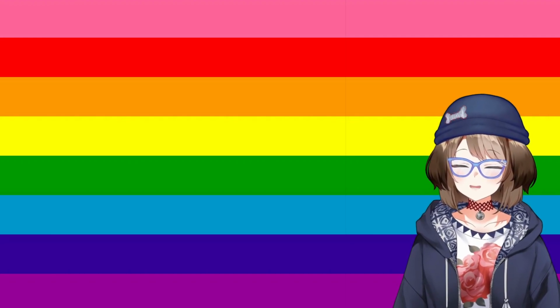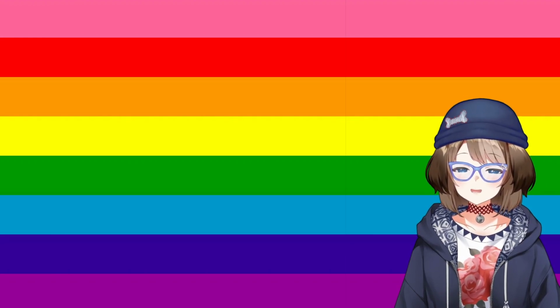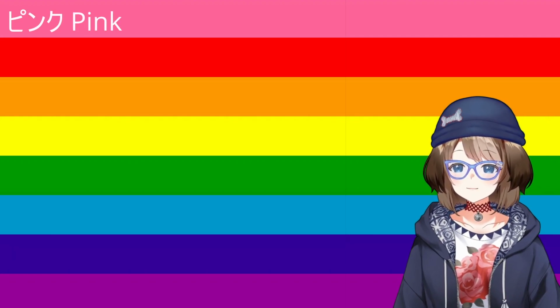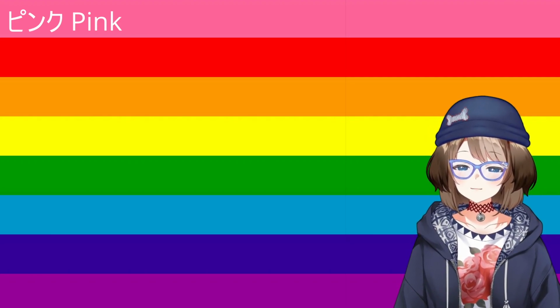But for today, what we're going to do is learn the colors used in this flag in Japanese. Yeah? And I think that should be fun. So let's start at the top. The first color that we see here is pinku. Pink. Notice that it's written in katakana because the word pinku comes from English.